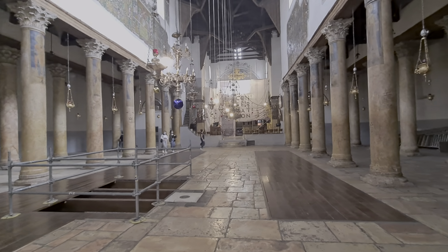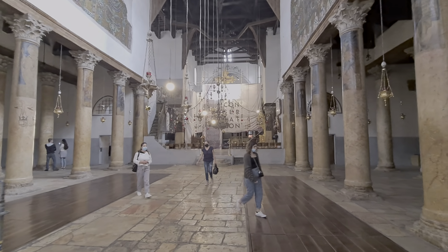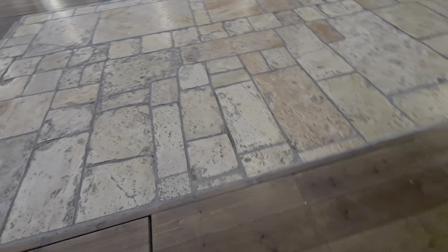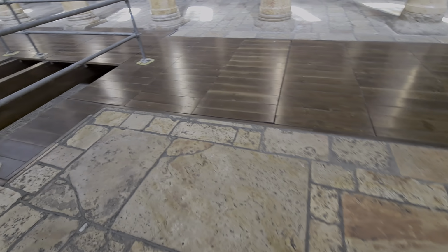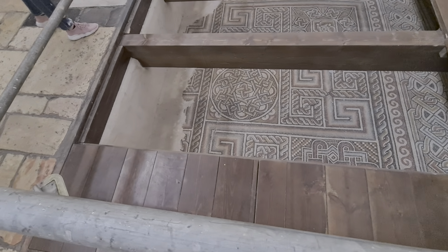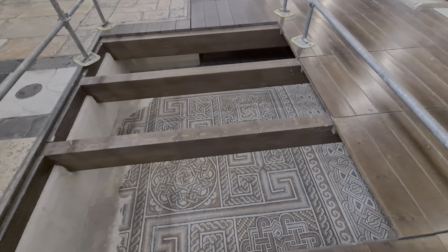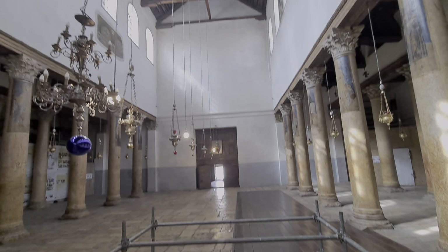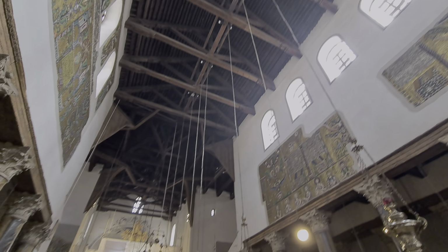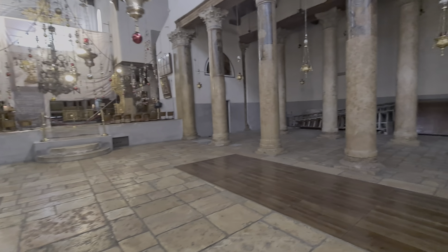It's unbelievable. The only thing that is not done yet is the Greek Orthodox altar. The wooden floor that you see here, beneath it is the 4th century mosaic floor. When they renovated the church, they found a lot of it, and they opened only a small part of it. This is from the 4th century. This is the most active church in the world. What we see here is from the 6th century, because in the 5th century the Samaritans destroyed or burned down the church. Then in the 6th century it was built again and used until today.